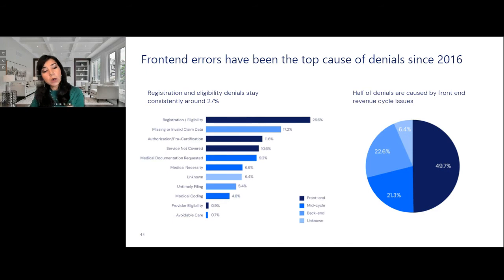And when we're looking at the denial reasons, registration and eligibility really stand out at almost 27%. And although this type of denial is a problem for medical practices and hospitals, the current labor market is really putting a burden on most organizations that have poor processes. Think of all the insurance changes your organizations have seen due to the Great Resignation, right? Patients moving from one employer to another. And if we categorize the front end, mid-cycle, and then back end type of denials, we can see that almost 50% of these denials are due to front end errors, and in most cases, preventable errors.